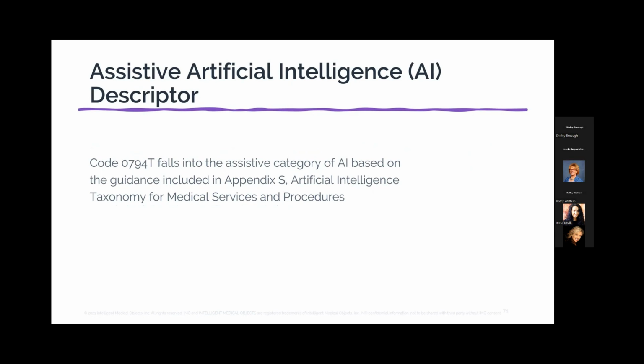Assistive artificial intelligence descriptor: code 0794T falls into the assistive category of AI based on the guidance included in Appendix S, Artificial Intelligence Taxonomy for Medical Services and Procedures. The work performed by the rules-based algorithm detects clinically relevant data and does not provide diagnosis or management decisions. The output of the algorithm requires physician or other qualified healthcare professional interpretation and report.